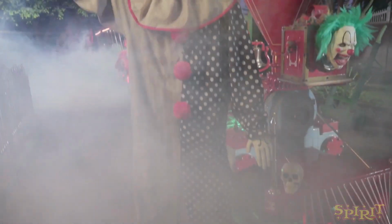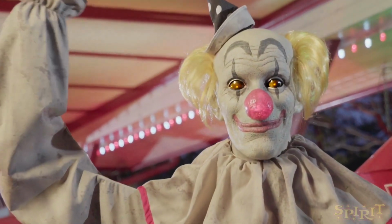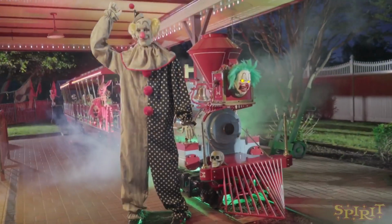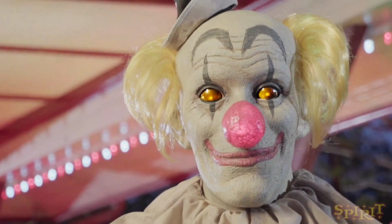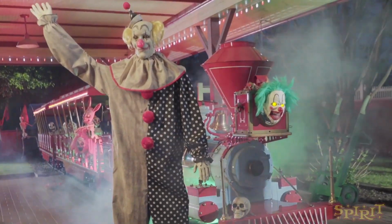At number 8, we have Waving Wally. So my opinions on Wally have kind of changed slightly throughout the season. When I first saw him, I really liked him, but after seeing the price and the audio, I wasn't a big fan. But having seen constant videos of him and people purchasing him, I can understand why so many people love Wally. And really what it comes down to is that creepy face and the creepy motion he has. He's a classic vintage clown, and he owns it. He is one of the best clown animatronics I've ever seen, and I certainly understand why so many people like him.